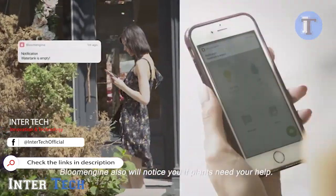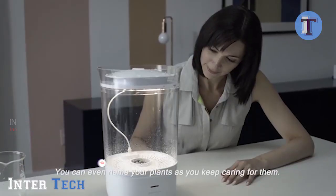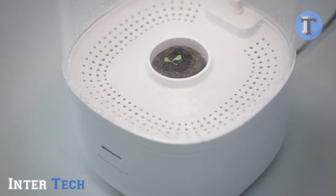Bloomengine also will notify you if plants need your help. You can even name your plants as you keep caring for them.